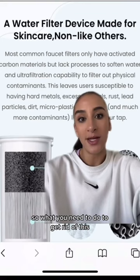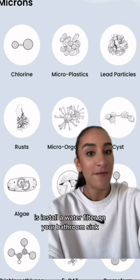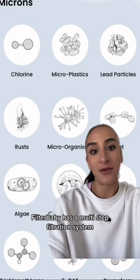So what you need to do to get rid of this is install a water filter on your bathroom sink. FilterBaby is a multi-step filtration system which removes physical and chemical contaminants from your water.